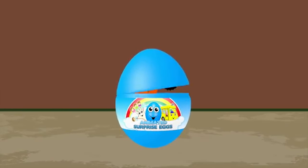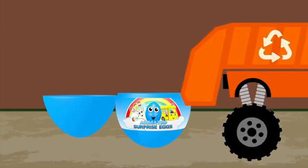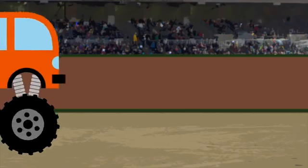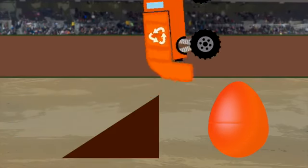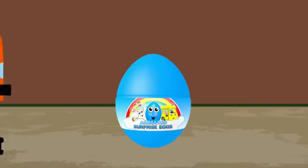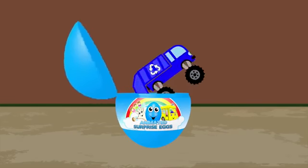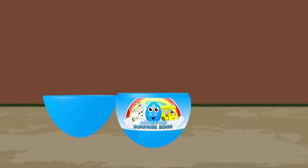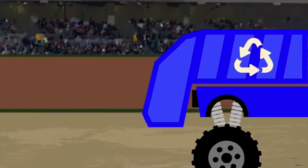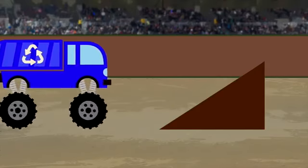Shake it! This color, orange, an orange garbage truck, yee-haw, orange, what's inside? One more time! Blue!